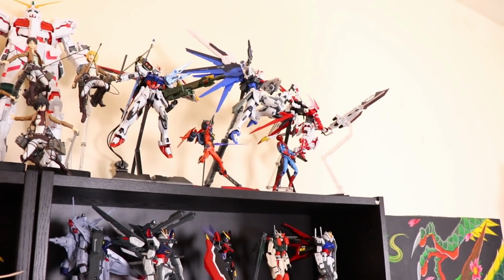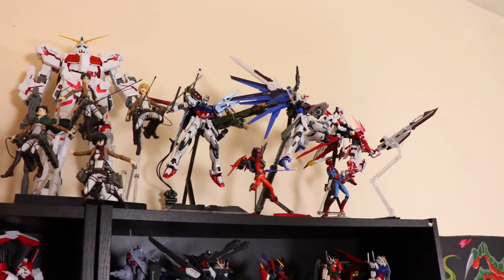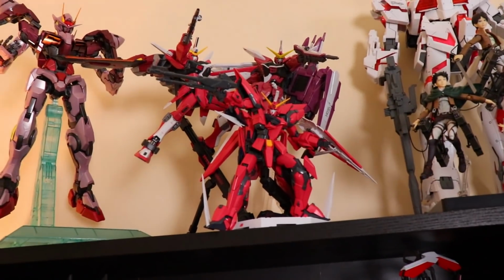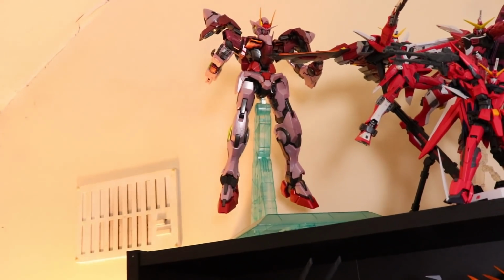They even go up onto the top shelf here, because these are some of the biggest, most craziest master grades you can get. There is a bit of an Athrun Zala display, and there is the Perfect Grade Trans Am 00 Raiser. But back down to this.